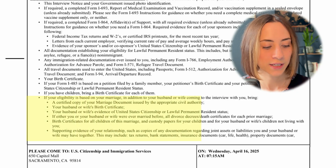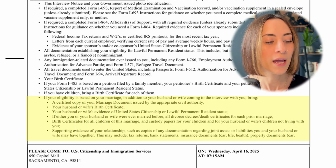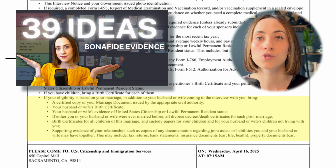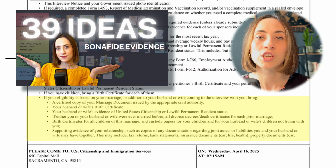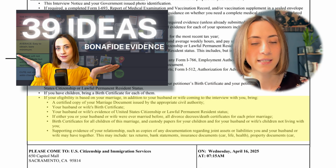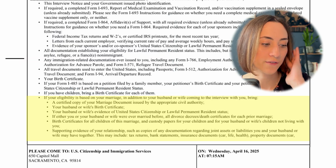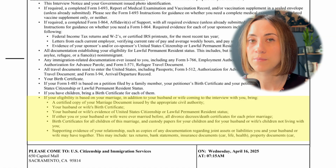The last sub point, if you are coming to a marriage green card interview, you also will need to bring documentation establishing your relationship with your spouse, that it is a real, true, bona fide marriage. And they give some suggestions to you of what kind of evidence they're looking for. Now, this is something you should already be familiar with. So first of all, you will need to bring an original of your marriage certificate to the interview. But other than that, also all of the other bona fides of marriage.